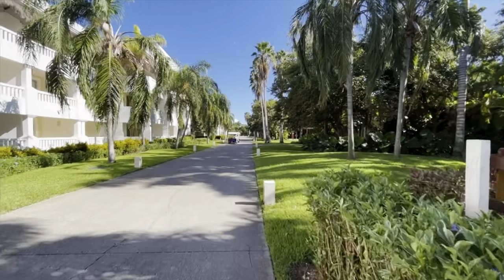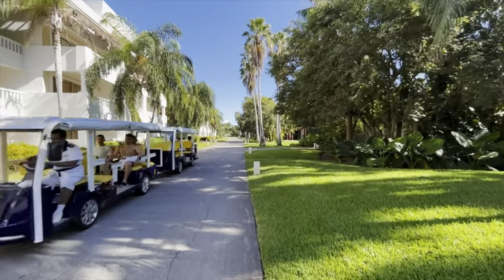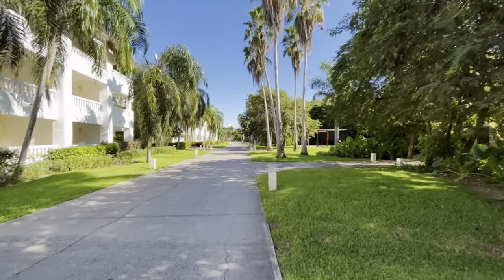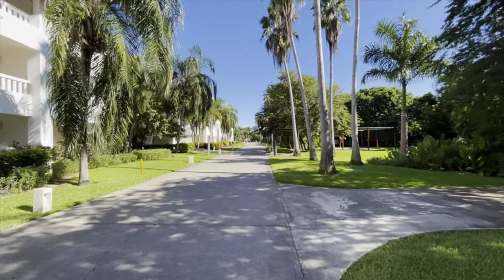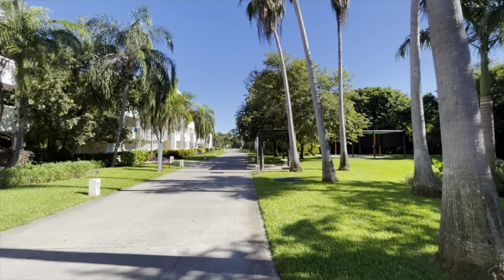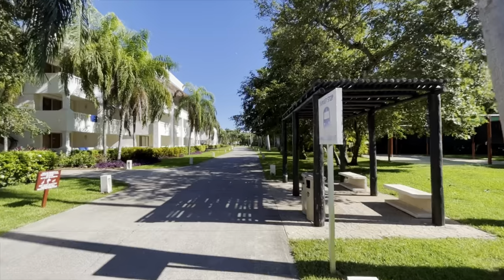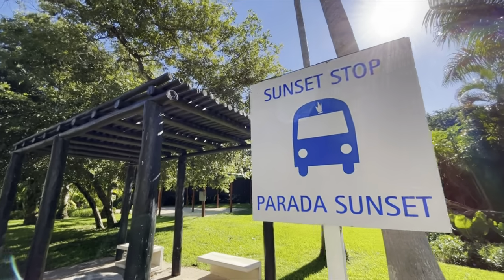Here comes the shuttle coming back. And there's different stops for the shuttle. Like there's one coming up right here at different sections of the resort where you can wait for it. And I think from what I remember, it comes about every 10 minutes or so. So it's kind of convenient too, if you're tired and you don't feel like walking. So there you go, sunset stop for the shuttle.